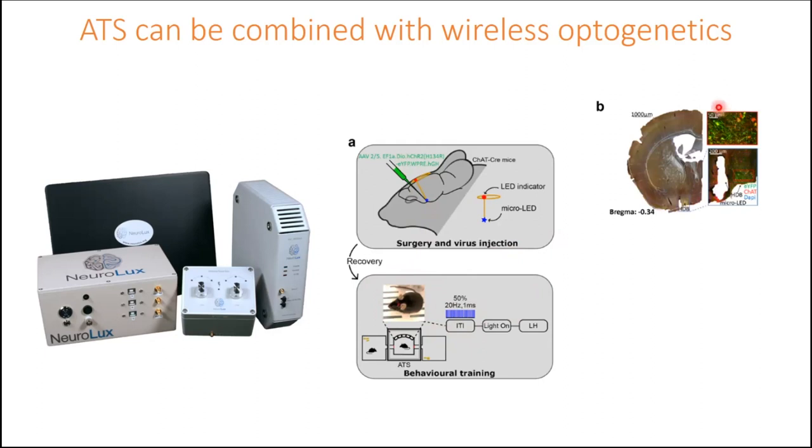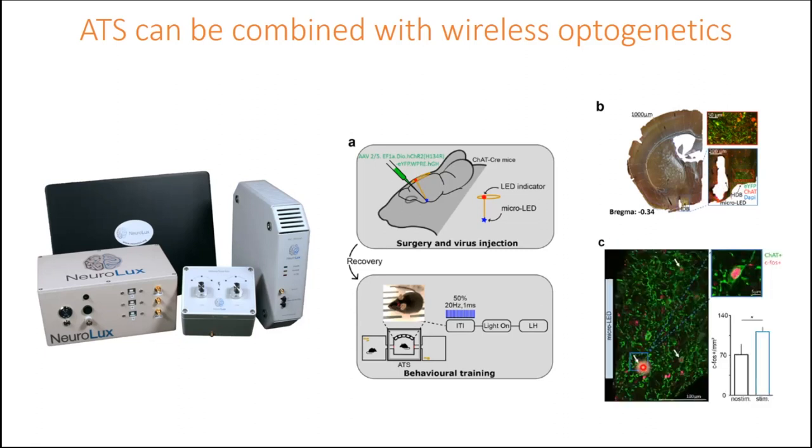And I would like to note that these implants are fairly big, so they do make damage. And the LED is on the side, so you have to implant them next to the structure because they shine the light to the side. But if you manage this, it seemed to work well. When we checked with cFos, there was indeed an increase in cFos positive cholinergic neurons after illumination.